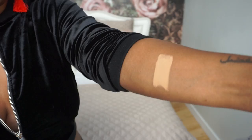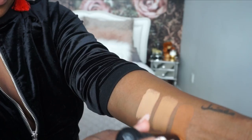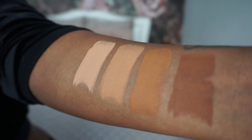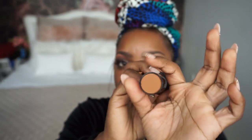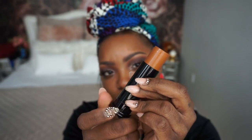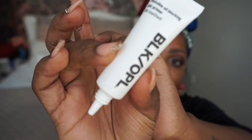So let's get into the swatches. So I got the shade Heavenly Honey, Rich Caramel, Nutmeg. Oh, Nutmeg. I got 2 Nutmegs. I didn't mean to get 2 Nutmegs. And Carob. When you open up the foundation, it's pretty wide. You guys can see the width of it, and this is how much comes inside the tube. Right off the bat, I don't know which color really will go well. I feel like I'm gonna be in between these 2 shades. I'm gonna go in with the Invisible Oil Blocking Primer. This feels really good on the skin. It's almost like velvet. Wow, my skin feels like silk, guys.